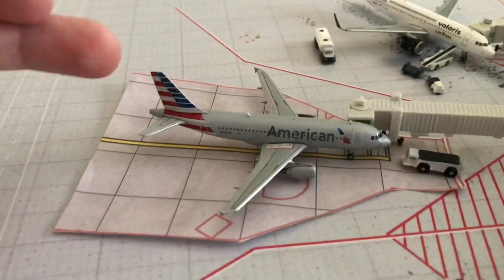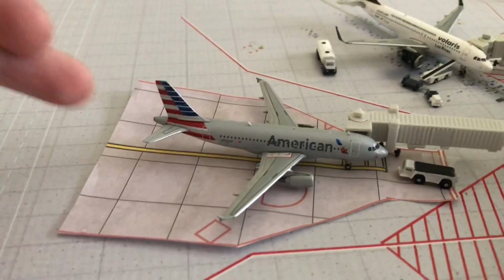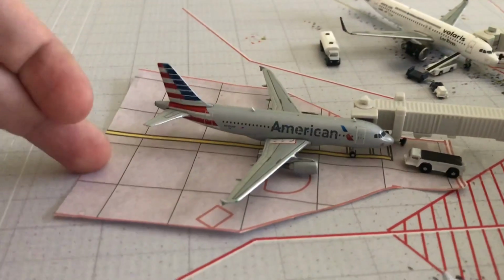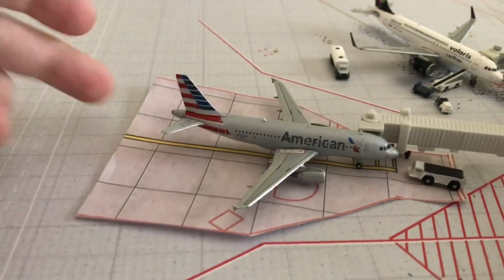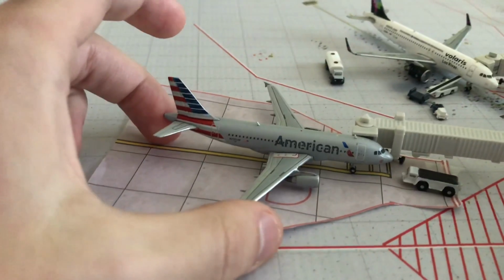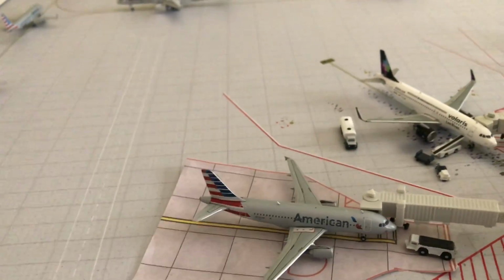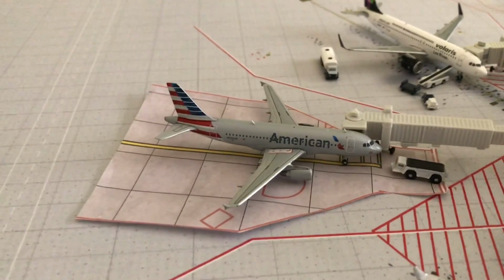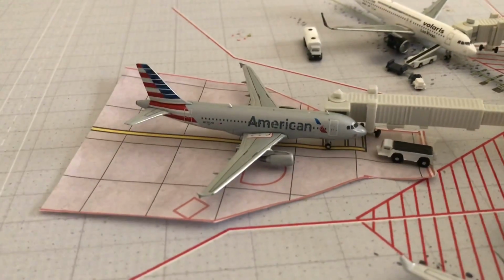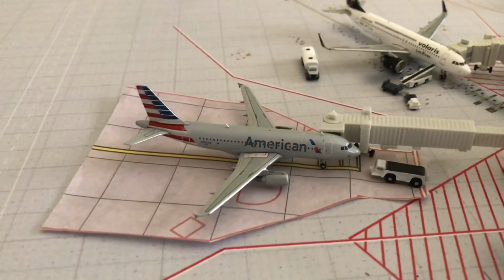Gemini Jets, if you can go back to this mold right here, whatever you did with this 319, copy and paste it for the 320, the 321, and make that A321 again, and I'll buy them. I'll fleet build or whatever. I don't know what the term is, but I'll fleet build it. So I always got to bring that 321 because that's garbage. But anyways, this good 319 is heading up to Albany, New York.